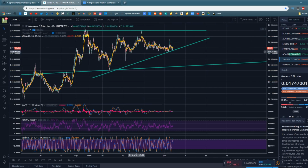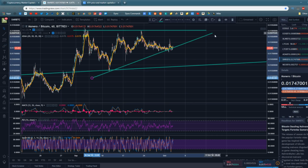What I think is probably going to happen here is that XMR is going to set a bottom down here somewhere. Now, you have to remember, this is only the second touch, so this isn't necessarily the actual degree of this uptrend. This could actually just end up being something like this, and we trade a bit sideways.